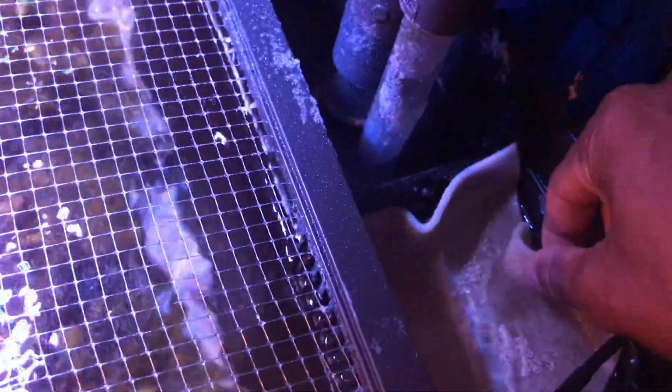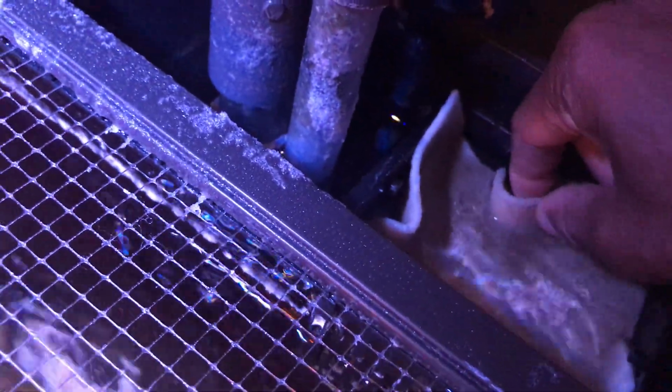filter socks filled with filter floss, and I've been trying these out just to see how well they do. These are, I want to say, 100 micron sheets. I cut them to size and stick them back in here. There was a time where I had more diatoms, so this was actually darker and brown. Since my last water change, I changed them out, and as you can see, it's been maybe a week and a half since my last water change.